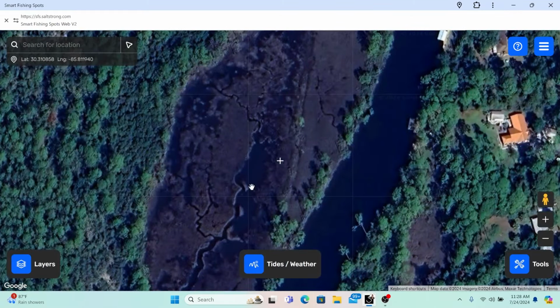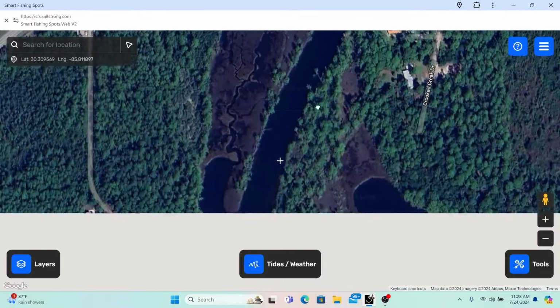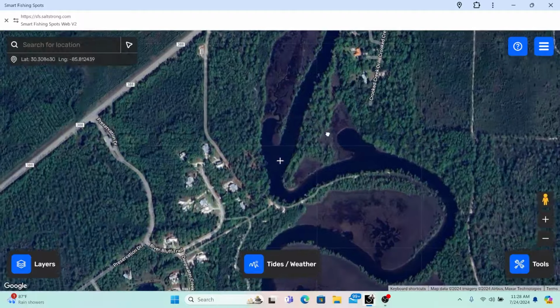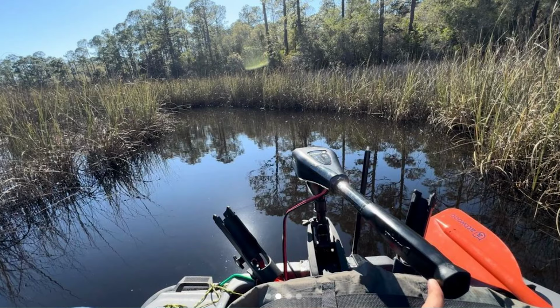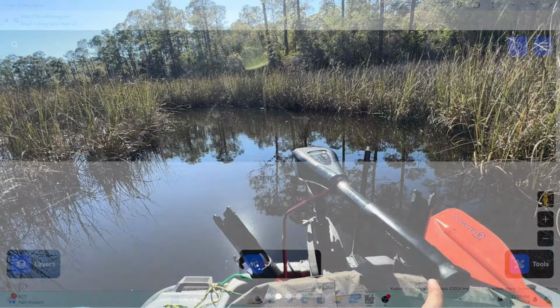It doesn't look like much right now, but when you are deep in this thing and it's all marshes, it's pretty sweet. There's marshland all around, even down towards the Gulf. But just going up in here and exploring and having fun, it's a different type of fishing and it's a ton of fun. And there's a lot of fish up here, especially in the winter. Overall, it's just a really fun experience.